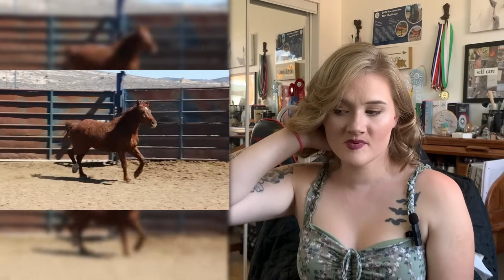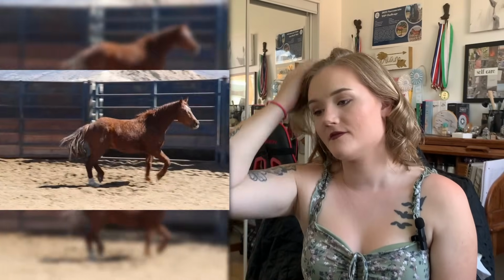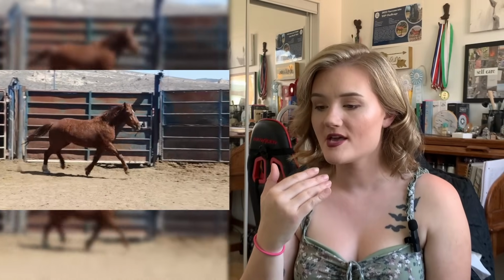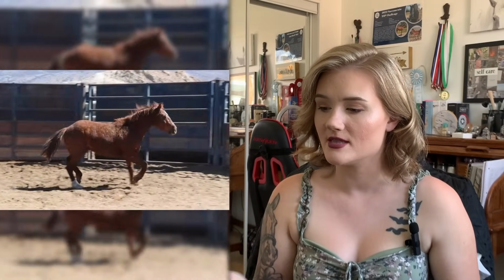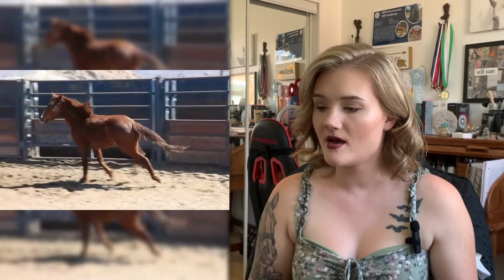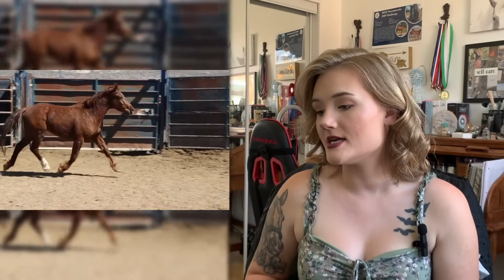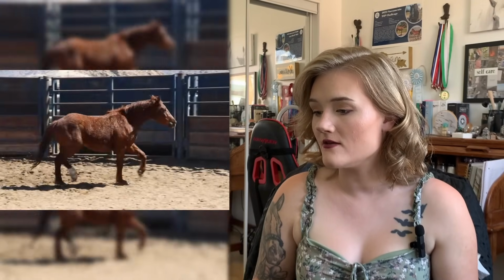I feel like the 2 and 3-year-olds are always so hard to judge on conformation. He moves a little funky, so it makes me really curious if he has some sort of injury. He kind of does this nose bobbing, which isn't necessarily lameness, but could be. But I'm also watching his front end, and it's almost like he's really flicking out those feet. And I just don't know that I love that.